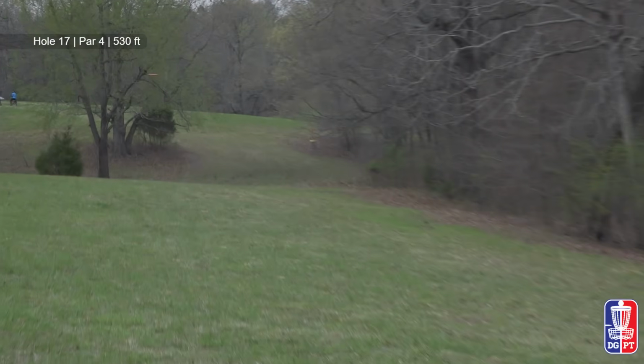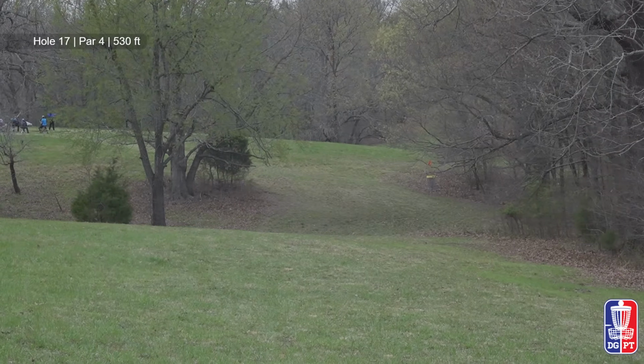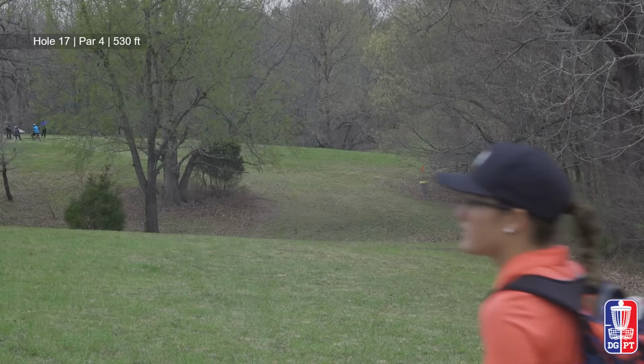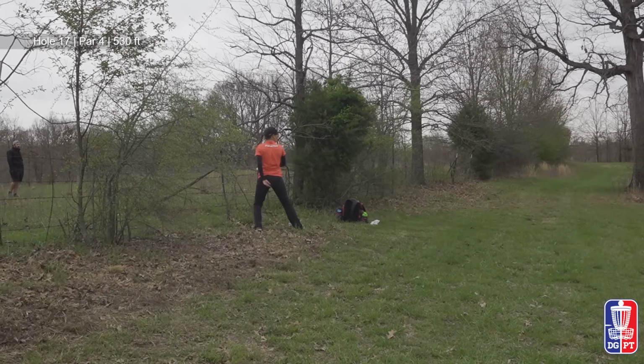Yeah, I'd said that the last 3 holes played over par, but this one's the exception. I'd be surprised how much under par they play this one. About a full quarter stroke.